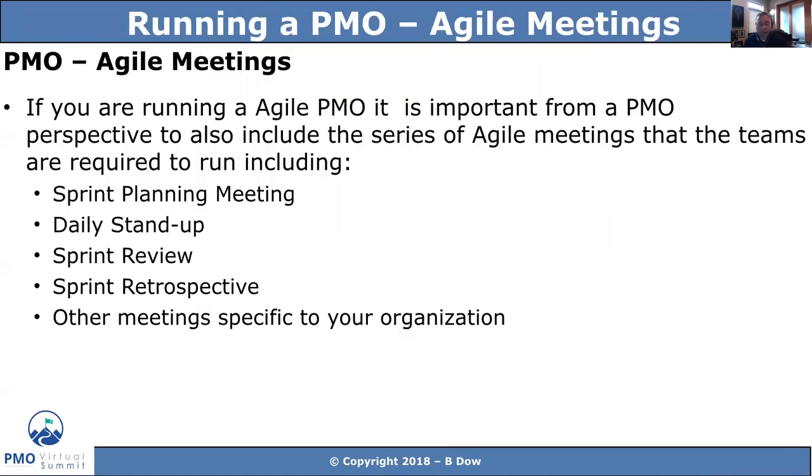Now, what about Agile, right? A lot of us are running Agile PMOs. Well, we also got to get the Agile meetings on there. Our sprint planning meetings, our daily stand-ups, our sprint reviews. We get all of our key Agile meetings on that cadence calendar as well, and it really helps you drive the rhythm of Agile. They've got some great meetings that you want to get set up, but getting those on the cadence calendar as well is really important. You don't want to miss your Agile.